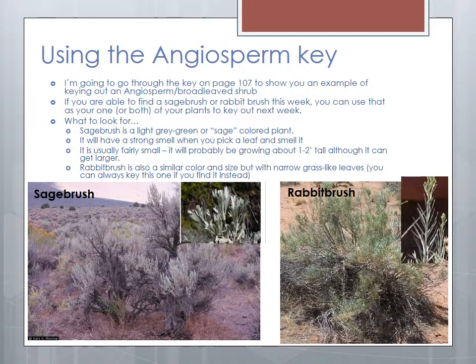I just want to start by going over how to use the angiosperm key. So I'm going to go through the key on page 107 to show you an example of keying out an angiosperm, or a broadleaf shrub. I'm going to key out and show you how you can tell the difference between rabbitbrush and sagebrush with your key. And if you're able to find one or both of these at some point this week or next week, then you can use that as one or both of your plants to key next week.